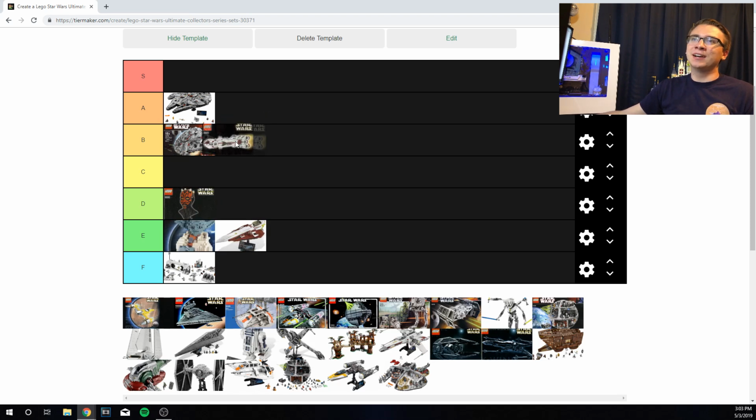I'm gonna put it at... God, I'm really stuck between B or C tier. I want to say C because no minifigures, but B because it's such a good build. You know what? We're going to put it at B tier, just because I think the detail on this is incredible, especially for a 2001 set, and I think that's something important to consider.